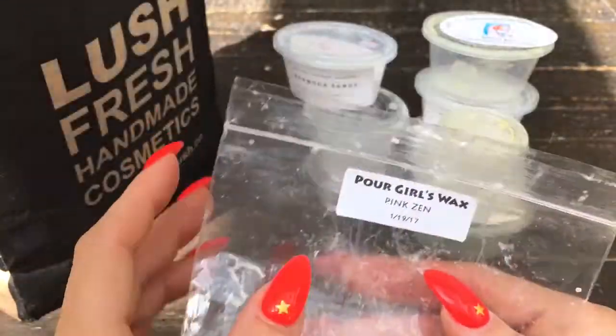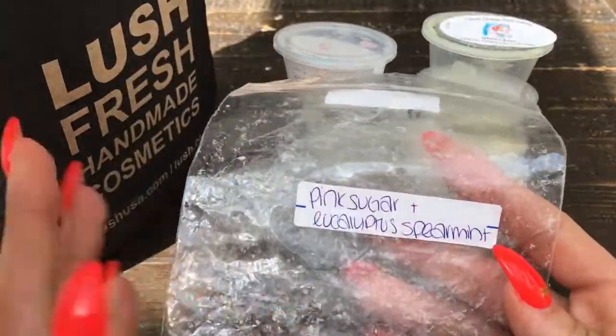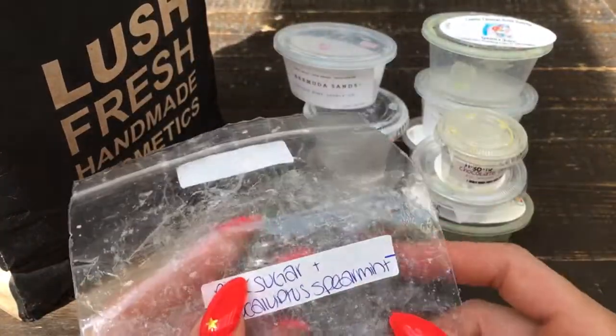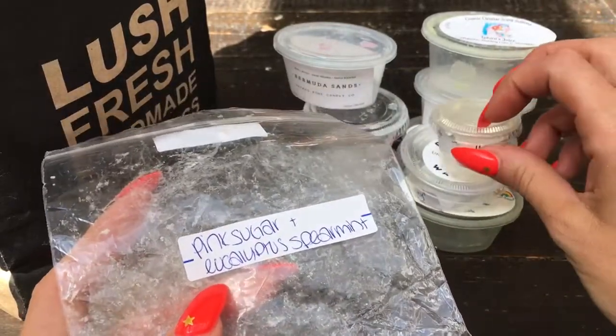Pink Sugar, Eucalyptus, and Spearmint. This is Poor Girl's Pink Zen. I love her Zen blend. So her Zen is Eucalyptus Spearmint. It's just the Bath & Body Works Stress Relief Candle. That's what that's a dupe of. Blended with Pink Sugar is incredible.